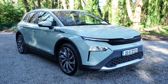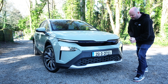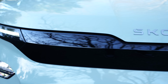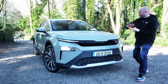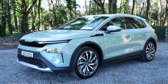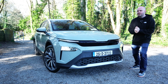ChatGPT, make me a Skoda Enyaq that's a little bit smaller and slightly more affordable. And the result is the Škoda Elroq in Tiamo Green, no less. A car that starts from €36,000, rises after all the grants to 50 grand if you want the top of the range Sportline with all the extra power and the largest battery, but certainly at the lower end of the high 30s, this is a very affordable car that's going to compete directly with the Kia EV3.